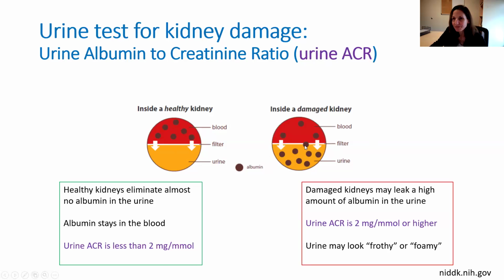In a damaged kidney, you can see in the diagram here on the right, the filter has a hole in it. And when that happens, components from the blood that the kidneys should be keeping in the blood and out of urine can leak into the urine. And so damaged kidneys can leak a high amount of albumin into the urine, and that results in a urine ACR test that's abnormal. The urine ACR test will usually be 2 or generally much higher than that. And sometimes people will have a clue to the presence of albumin in the urine when their urine looks very frothy or foamy. It's the albumin protein that is leading to that frothing.